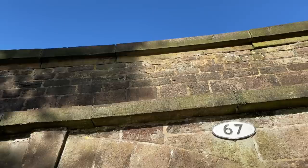Anyway, it just goes to show how unreliable the maps, the guides that we have on the canals are. They're not 100% accurate, and the only way of really finding out if something is there is physically going there and checking it out.